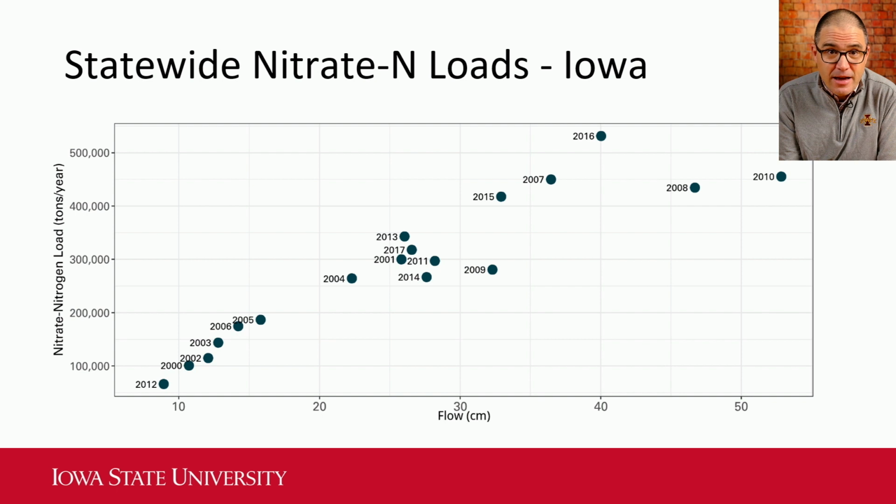I think a good example is the lowest load that we see on there is in 2012. Most folks will probably remember that was a very dry year in the state of Iowa. Don't have the load yet for 2021, but that was also a pretty darn dry year through much of Iowa, so we would expect to see a low nitrate nitrogen load for 2021 as well. As we think about nitrate nitrogen load, there are some in-field management practices and edge of field practices that we can implement to reduce nitrate that gets to our streams. But we have to recognize that a big driver in the overall load leaving the state is how much precipitation we get.